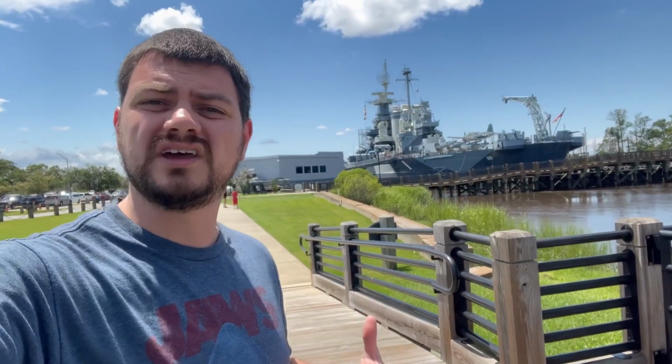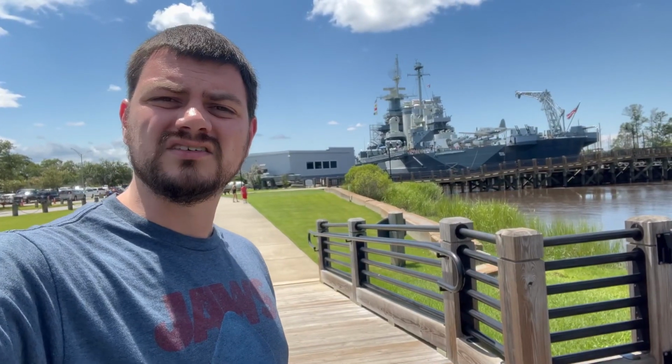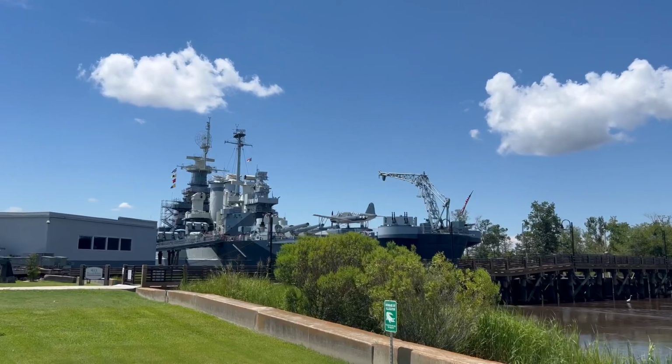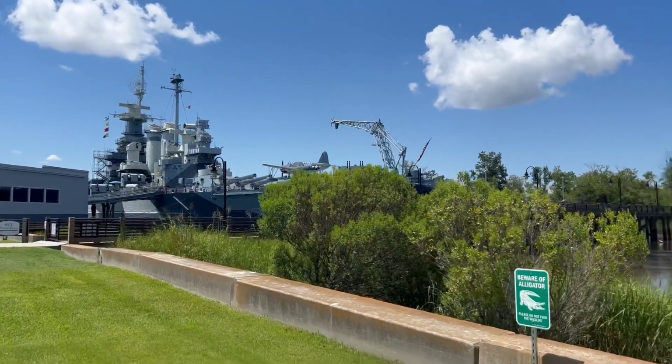So they set it up as a memorial, a little museum. You can go on the ship itself, explore. We're gonna go check it out. Let's go. Fantastic looking water vessel right there.